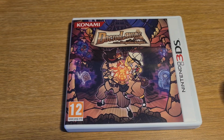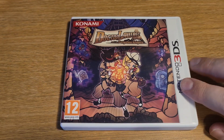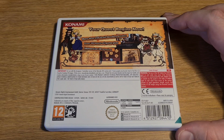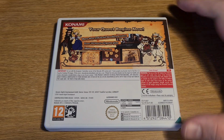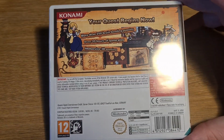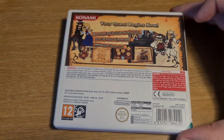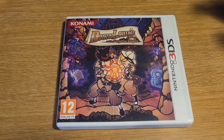Dr. Lautrec and the Forgotten Knights. This one was recommended to me recently by my cousin, who's a big 3DS gamer and just Nintendo gamer in general. It's a Konami game. I don't know too much about it. I think it kind of takes inspiration from the Professor Layton titles, quite like a puzzle game. But it was recommended recently by him. He said he thinks this one may start to go up in value as well. At the moment, not too expensive, £15.97, complete in box.